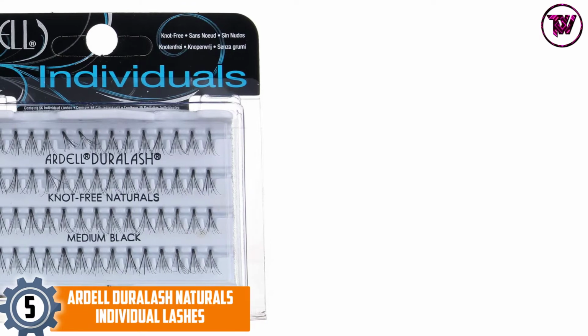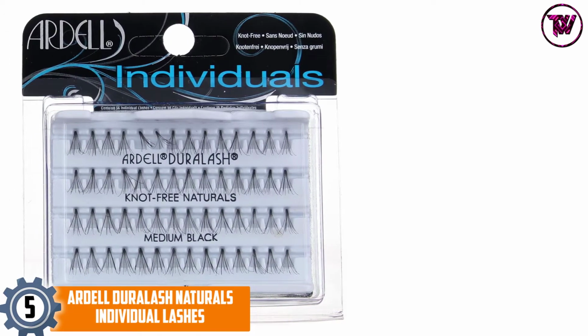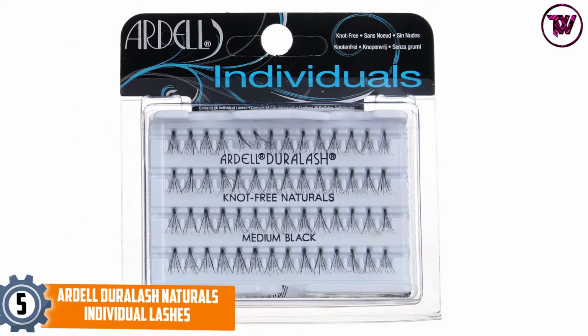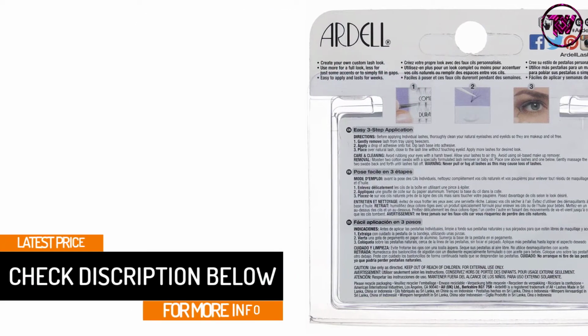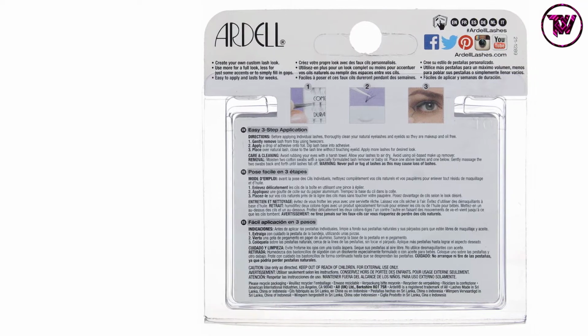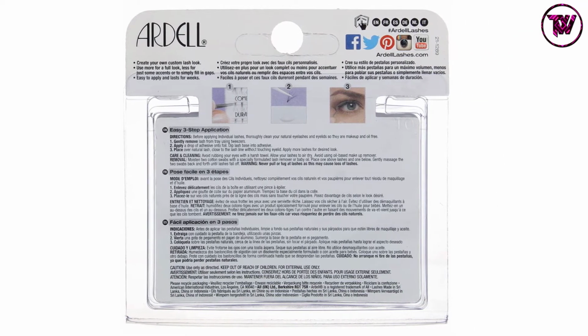At number 5. Ardell Duralash Naturals Individual Lashes. Ardell Duralash Naturals is a lightweight and comfortable false lash ensuring you feel natural all day. Besides that, they're knot-free and considerably easy to apply. Individual lashes enable you to customize the look. You can include as few or as many lashes as you desire.